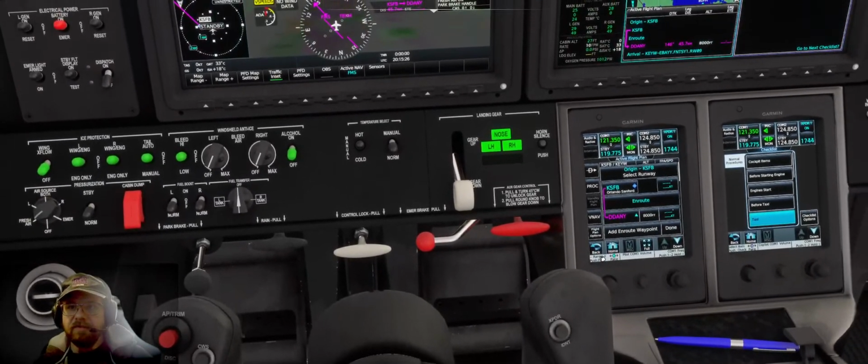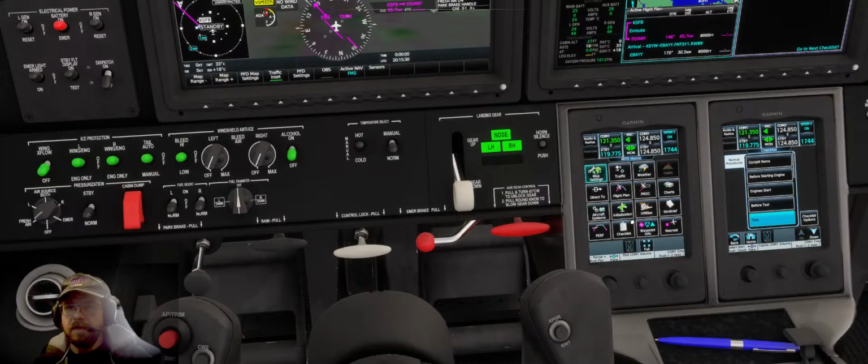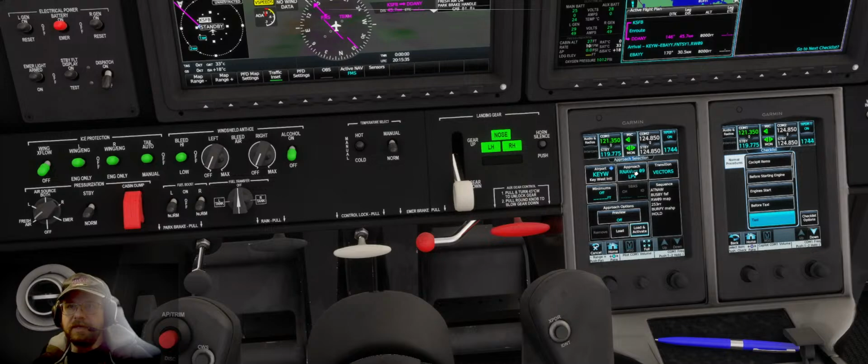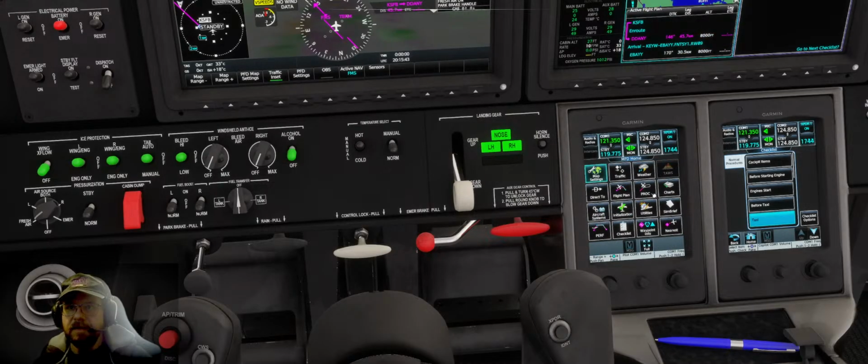All right, so we got our flight plan in, so we're going to go back. Look at the procedures. We got the approach. So we're doing the RNAV 9 approach into Key West, Vanes transition. I'm going to load that up. And then we're going to do initialization.